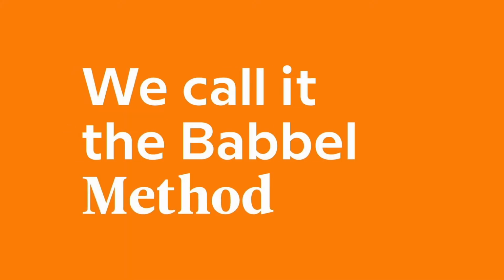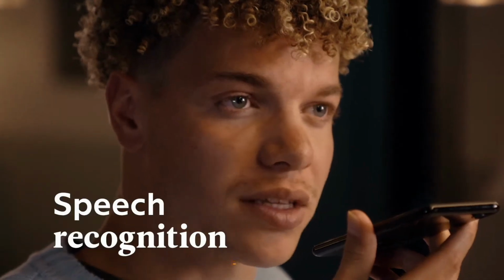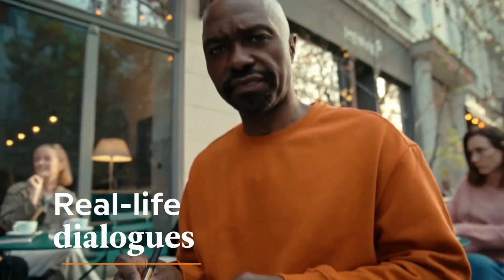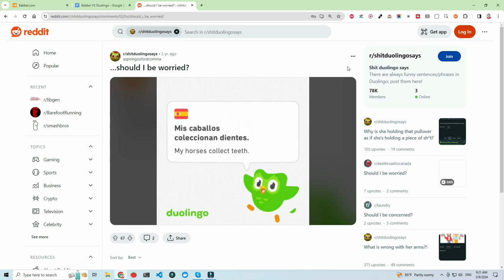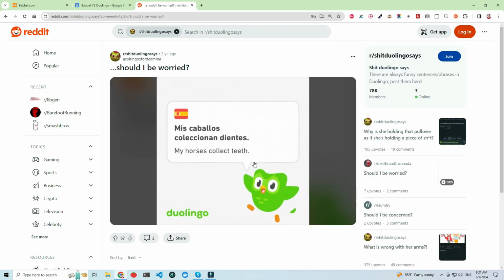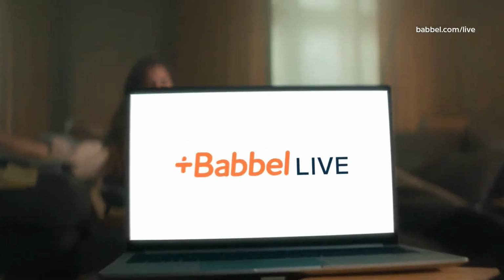But at the end of the day, with Babbel, you're going to have a greater focus on speaking, which for me personally, this is like a top priority when I'm learning a language. And the grammar is going to be very important as well so that I can actually understand how the language is structured. Also, Babbel is just going to be more consistent in terms of giving you good translations. And eventually, I think that Babbel Live is just a great tool if you're willing to pay for it.